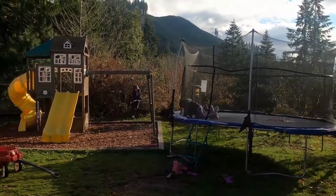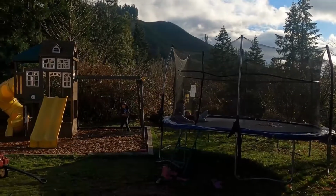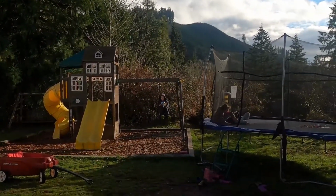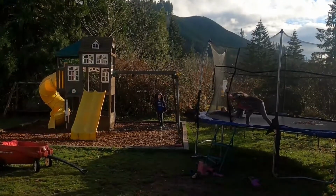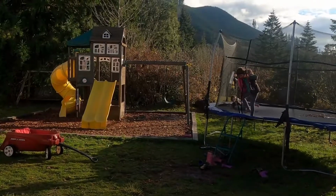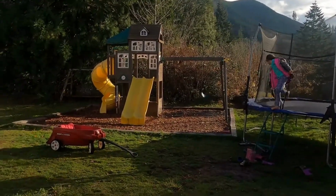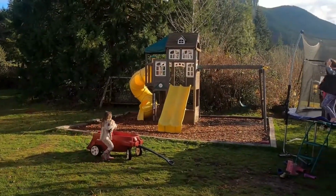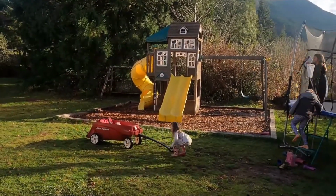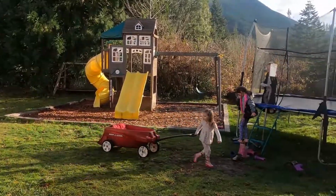So the other girls are playing, having a good time, but guess what, girls? The cookies are ready. You guys want to come make them? Yay, cookies! All right, we'll definitely be coming back outside to enjoy this sunshine, though. Oh, Boo Boo's got the cats in the wagon. Let's see how long this lasts.